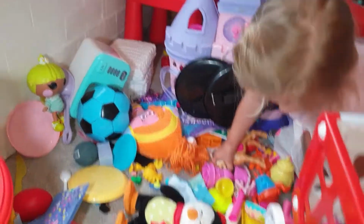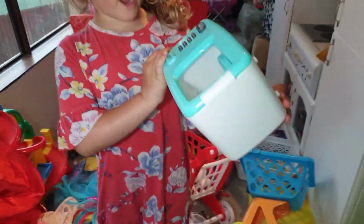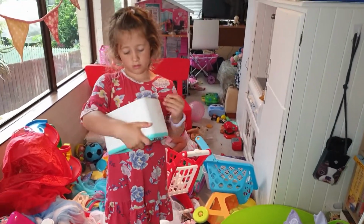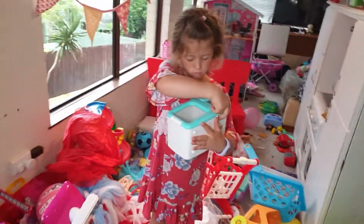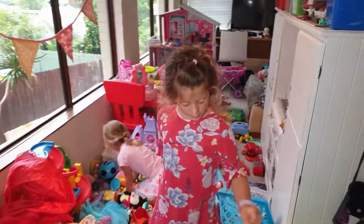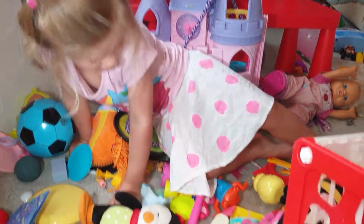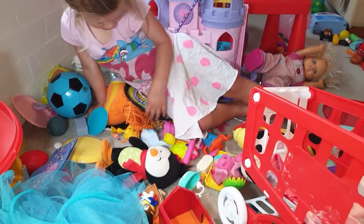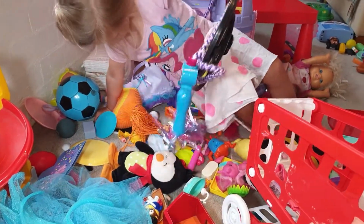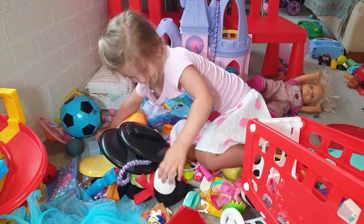How about you start picking up all this stuff and then we can put those trolleys in there? Toy microwave. Okay, which one's that going in? The blue one. A coin is going in the keeper. Okay. Well, what are you doing, Lila? Do you want to help sort these ones out? Because you're just laying on all the toys at the moment. What's that? This one, this peg lid, we're chucking it out.